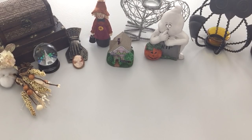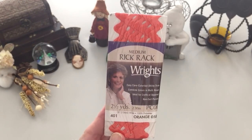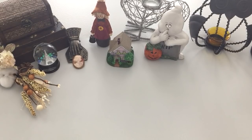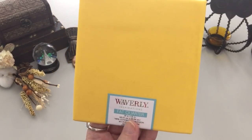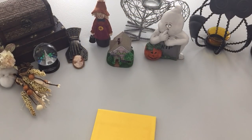And I also, for 50 cents, this was a little more, it's the orange rickrack. I thought that would be fun at this time of year. And I thought this was interesting for, let's see, this was 35 cents. This is the Waverly fat quarter that you can get at Walmart. So I thought that was fascinating.